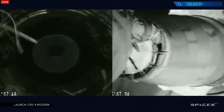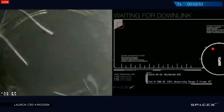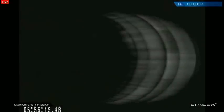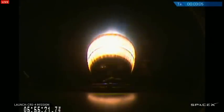MECO confirmed. Stage separation confirmed. Flight computers at second stage. Wallops acquisition of signal. And we have MVAC ignition. Acquisition of signal, Wallops Island, Virginia. Altitude 93 kilometers, speed 2.12 kilometers per second, downrange distance 79 kilometers.